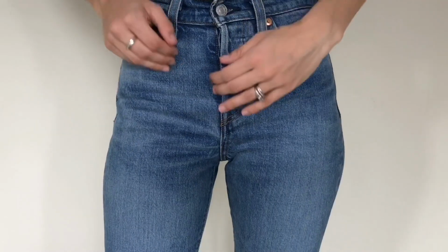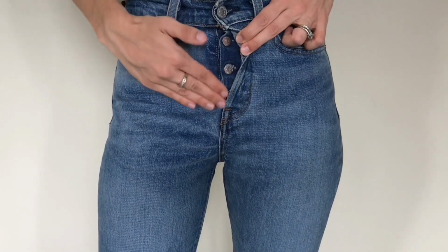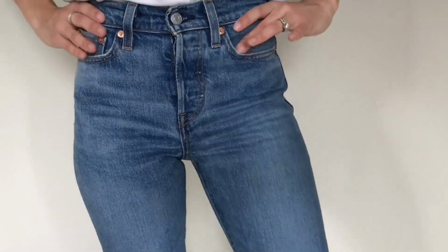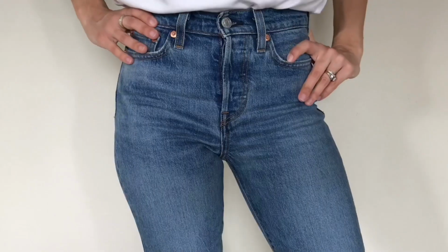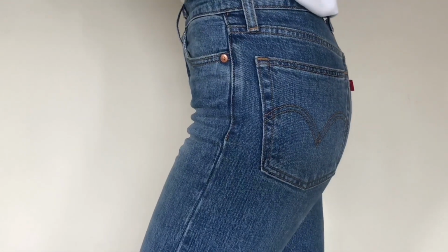The hidden button fly, I freaking love it as well. I mentioned that in the first video, the Levi's Wedgie straight. These have a hidden button fly as well. I love that because when you sit down, it hugs everything and tucks it all into place. You don't have the weird gap or loose fabric there that can be uncomfortable sometimes. So the hidden button fly is a huge plus to these jeans. But also remember, because they have a button fly, they are a lot more snug.